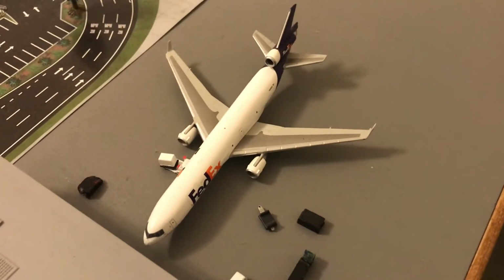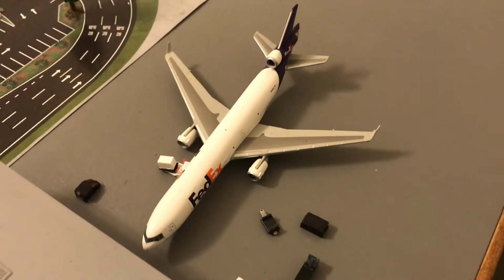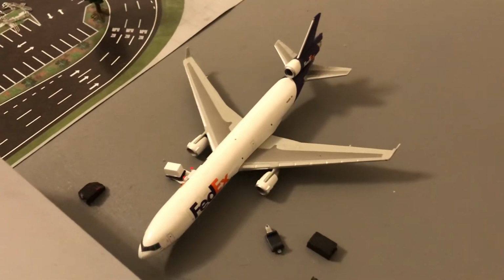Alright, now we can go to the cargo center. Here we have the FedEx MD-11. Sorry, I couldn't get it. Alright, there it goes. There it's focusing. Here we have the FedEx MD-11 with service to, where's that plane going to? Anchorage.